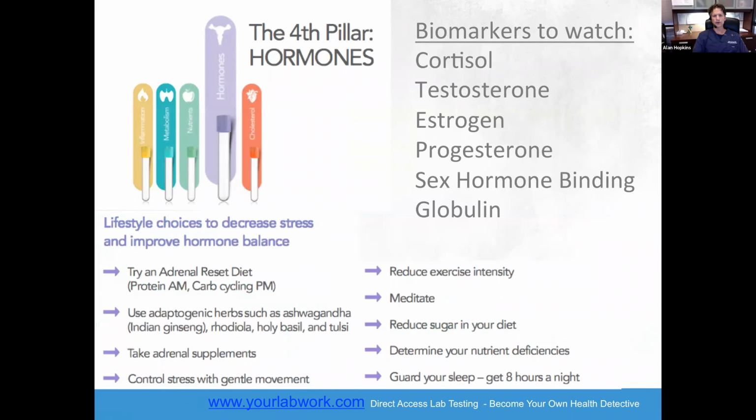My fourth pillar of health is called hormones. Again, hormones are super important to think about because hormones are what actually make us feel good. And what I like to look at is your adrenal gland, which is measured by cortisol. I also look at testosterone. This is important not only for men, but also for women.